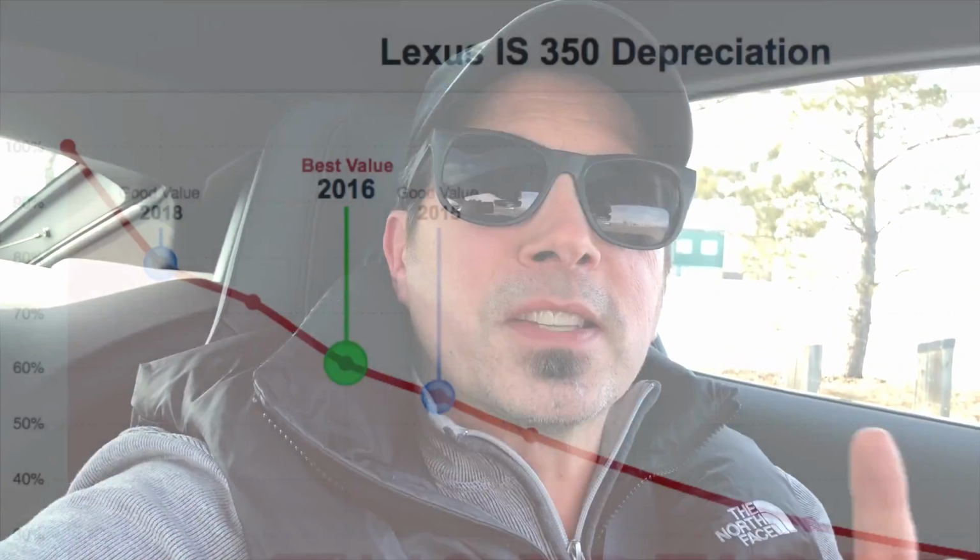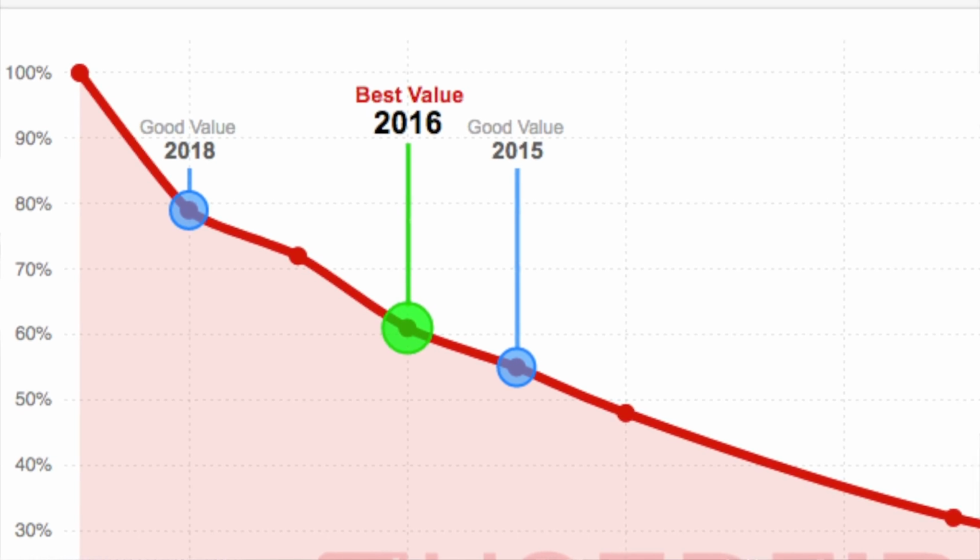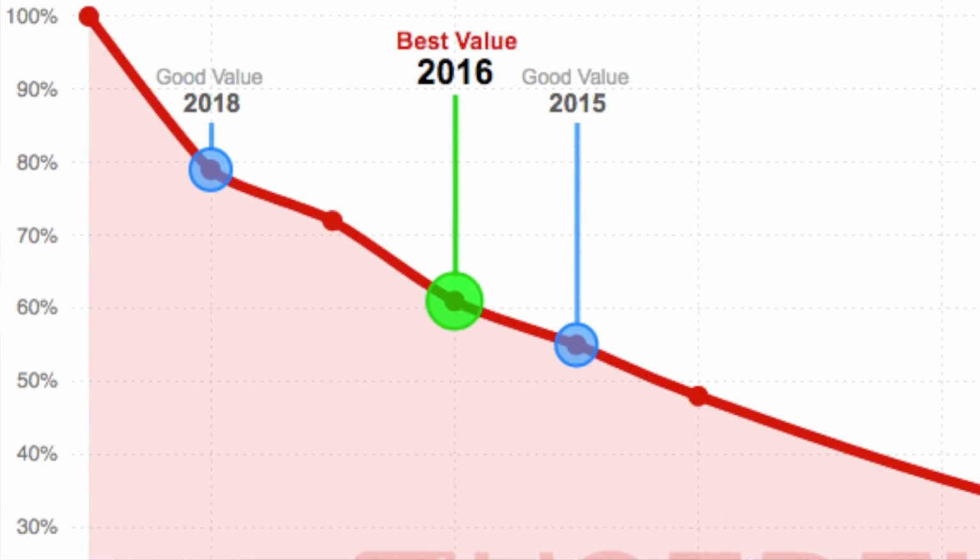Then we talk about the Lexus IS 350, which is best to buy in also at 4 years of age, similar to the 911, and it'll also hold around 61% of its original purchase price as new. So as you can see, the Porsche and the Lexus have a longer depreciation curve, not so steep and aggressive like you see in the Jaguar F Type R. So these two factors come in for two different reasons.